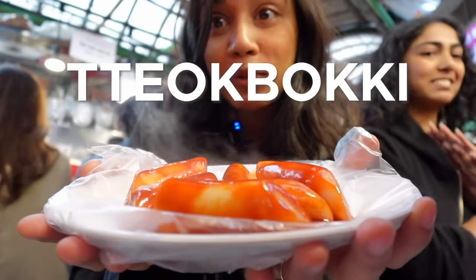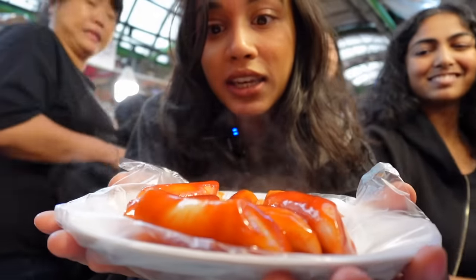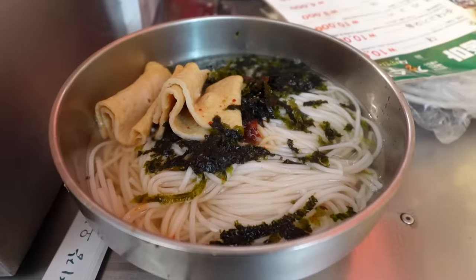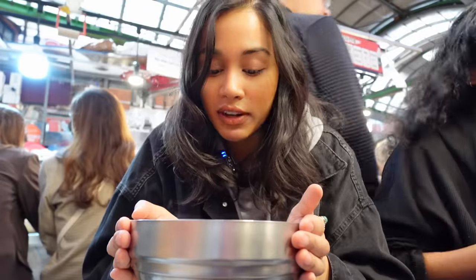Got some tteokbokki, which is rice cakes in hot red sauce. I have this bowl of hot food here. Oh, smells very seaweedy. It's very overstimulating here, but in the best way. There's lots of food on display, all made fresh and hot. There's a lot of people walking around. It's very communal eating, hustle and bustle, really hot, great vibes.